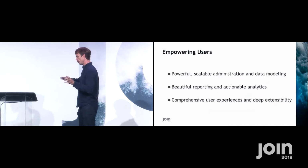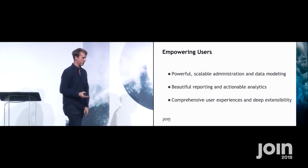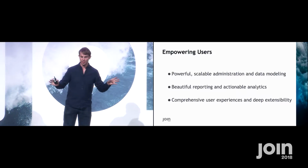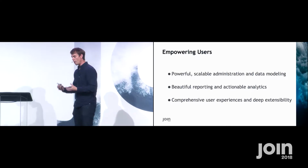So when I look at the next 15 months, so kind of through 2019, a lot of our focus buckets into these three layers. So the first one is at the base. It's making development and administration scalable, powerful.